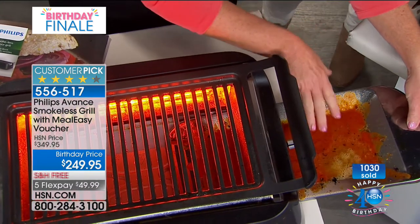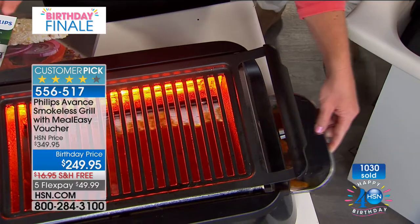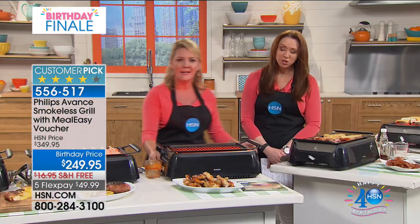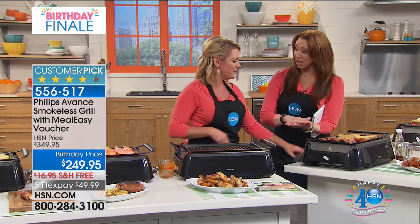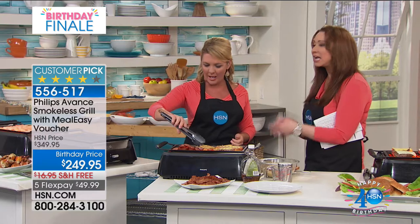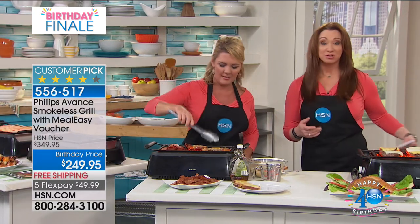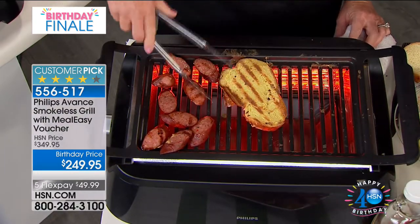Right. And do you see how it's not all burned on and stuck and nasty? Because it's cool down there. Think of the mess if I had to scrape it every single time. And I know Stephanie pointed this out earlier. It's safe to put on your countertop. It's safe to put on your buffet. Absolutely. So whether we're talking tailgating, assisted living, or suddenly grilling season is 12 months out of the year.